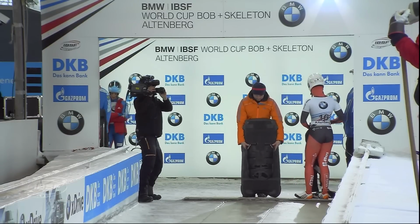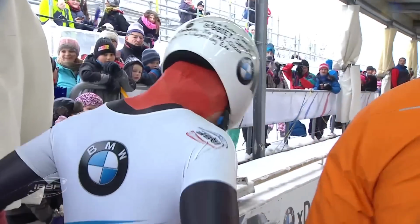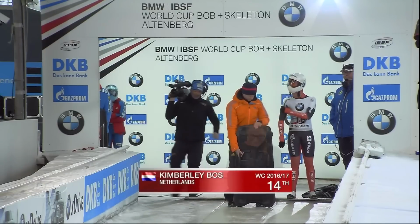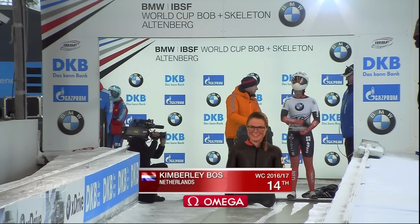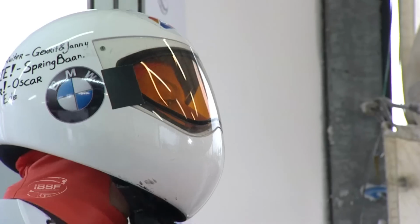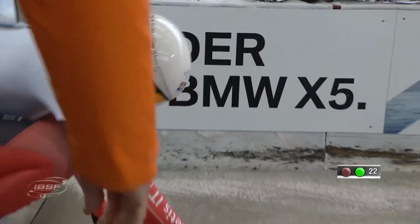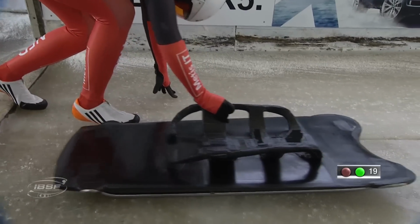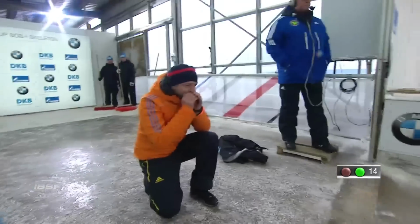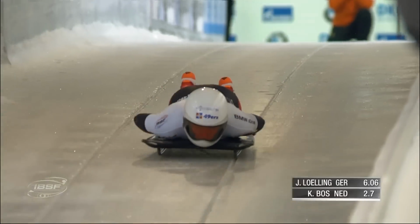Now we get to our 16th starter, Kimberly Bos of the Netherlands. Another one of our younger sliders in the field, just 23 years old. Didn't race here in the World Cup last year. She was 10th in January 2015. And a Youth Olympic Games competitor in 2012. As a bobsleigh driver with Sanna Decker, her brakewoman, who now is part of the Austrian bobsleigh team. And coached by Kristen Bromley at the moment.